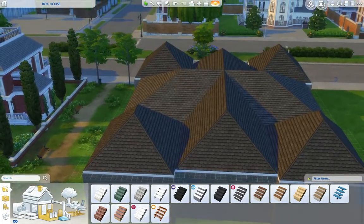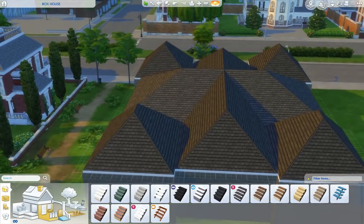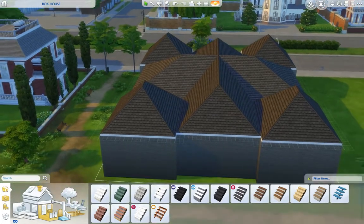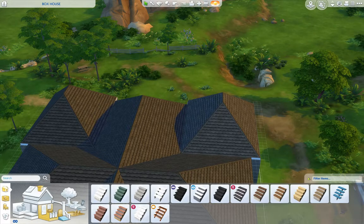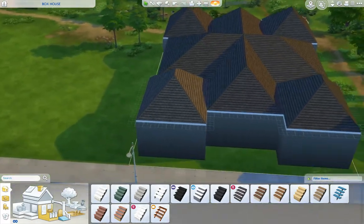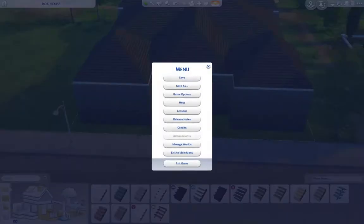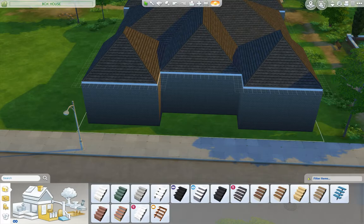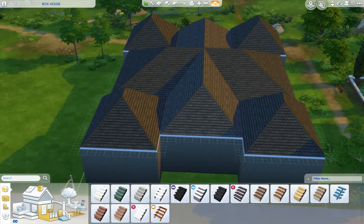Alright, but before that, we have to do the rest of the actual house that I made when I was first playing The Sims. So we are around the wrong way. Alright, let's save for starters, very important. How much is this house worth now? 60,000. And it doesn't even have windows.